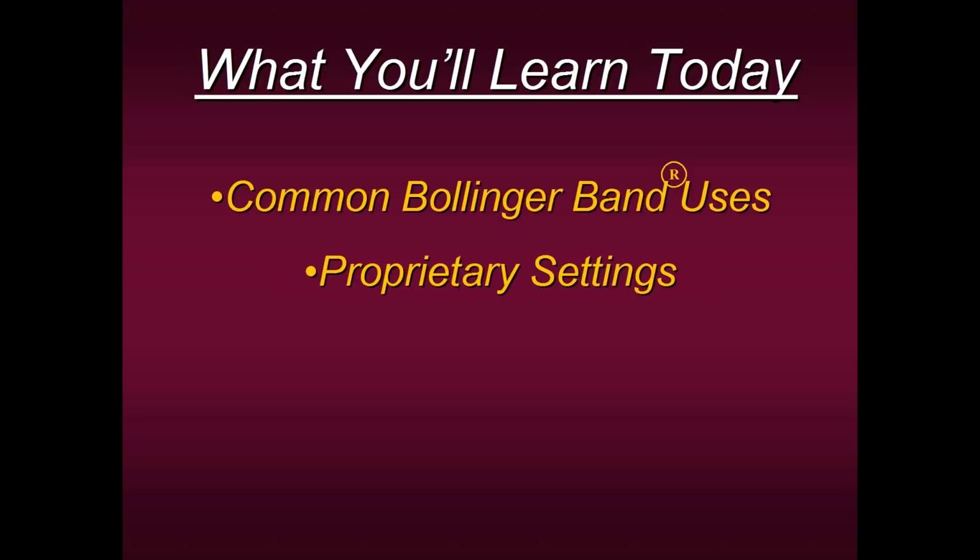Then we're going to talk about some proprietary settings. These settings go into the strategy I'm going to be sharing with you today. Usually these proprietary settings are reserved just for the members of Specialist Trading who have the course of this particular strategy, but we're going to share them with you and divulge what they are for the Bollinger Bands.